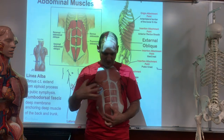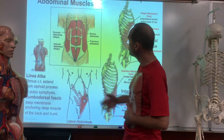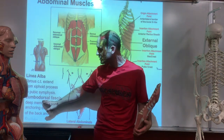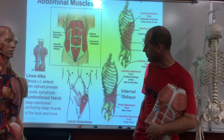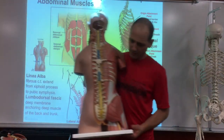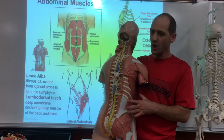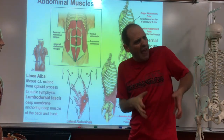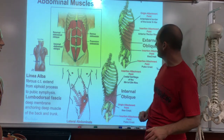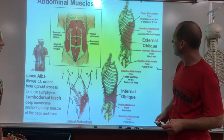It's a tendon that the muscles can attach to. They have to be able to attach into here or underneath, but they have to be able to hold up in the midline somewhere if they're pulling on it. And then the other thing we have is the lumbodorsal fascia, and that's a deep membrane anchoring deep muscles on the back to the trunk. That's all this stuff back here. So you got these anchoring tendons, but they're flat tendons. There's so many muscles coming into it. And that's called the lumbodorsal fascia. That's not going to come back on a test. You just have to be exposed to that term at some point now.